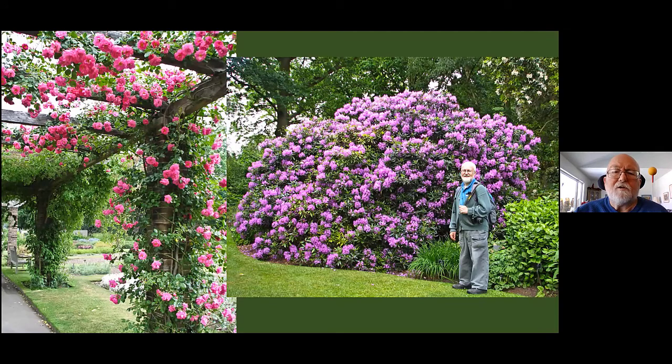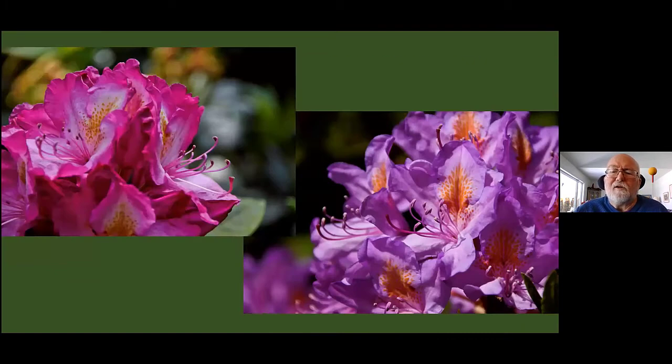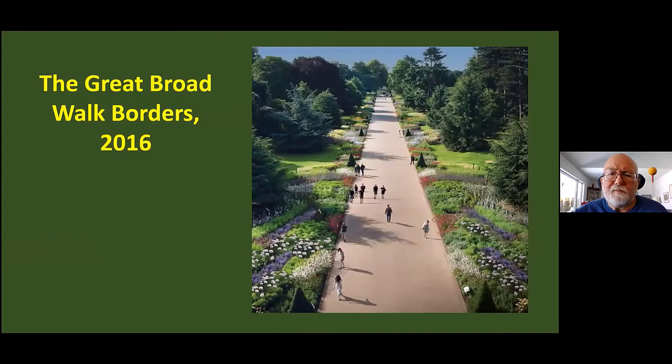This is the rhododendron walk and the roses on the arbor on the left. You can walk for a couple of hundred yards through rhododendrons, and they were all in bloom when we were there the last time. We've been there twice. And this is the Great Broad Walk, which has been in place for a long time, but they planted curving flower borders down this walk in 2016. So that has been since we visited, so we haven't seen this.